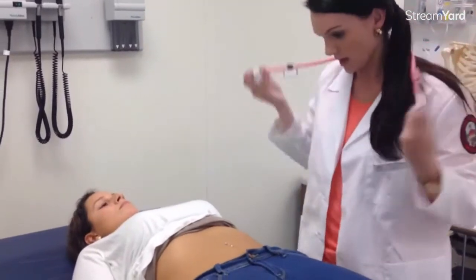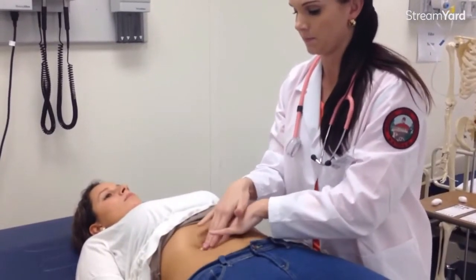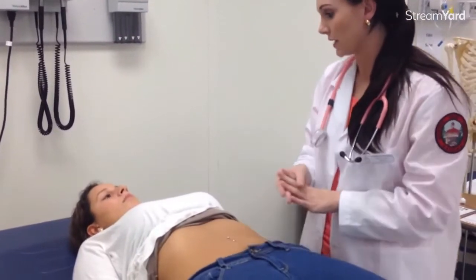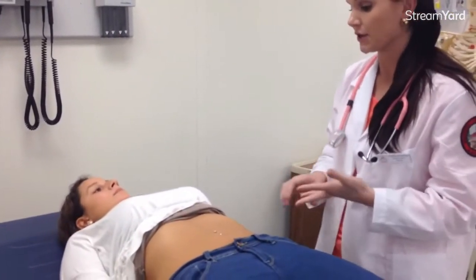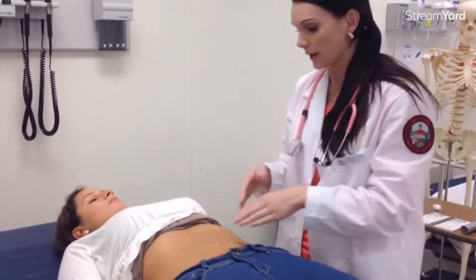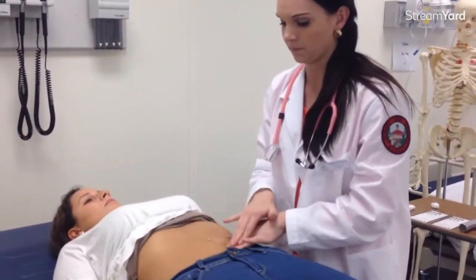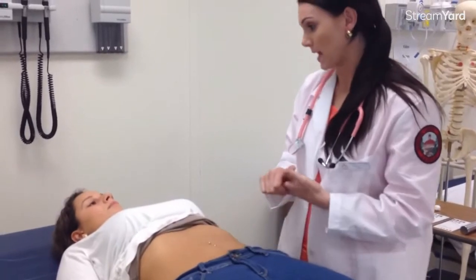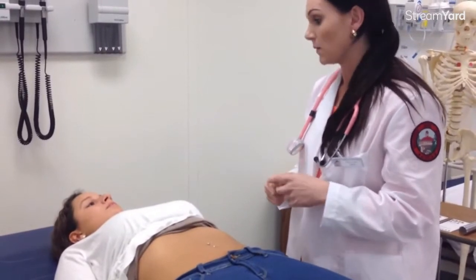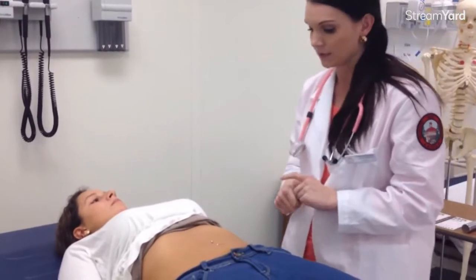I'm now going to do a light palpation just to get a feel for your stomach. Okay, did you feel any tenderness? Mm-hmm. Okay, good. I didn't feel any distension or rigidity or any masses. I'm now going to do a deeper palpation to get a feel for your organs, okay? Okay, any pain with that? Okay, your liver, kidney, and spleen were not palpable, and your aorta was about 3 centimeters wide and had an anterior pulse.